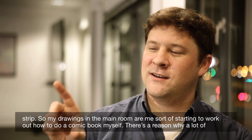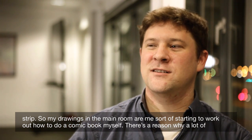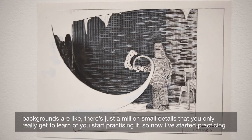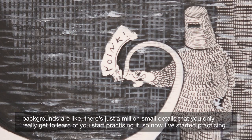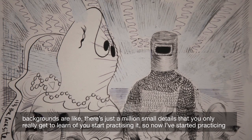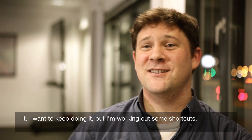So my drawings in the main room are me starting to work out how to do a comic book myself. There's a reason that a lot of backgrounds are like, there's just 100 million small details that you only really get to learn if you start practicing it. So now I've started practicing it. I want to keep doing it, but I'm working out some shortcuts.